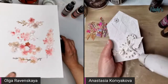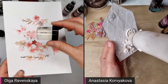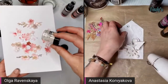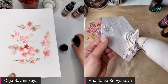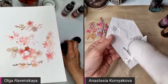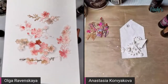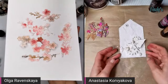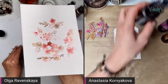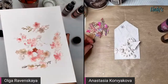And here I'm using Clearly Clear, it's a must. For me, it's a must. It's my, I think, seventh or fifth jar. Clearly Clear and Hibiscus Rose Orange to make accents for my cherry blossoms. And sorry, I forgot about my branches. Give me a second to finish them too with embossing powder.